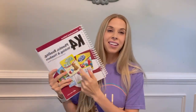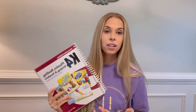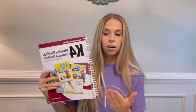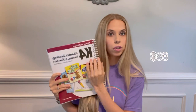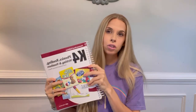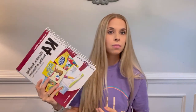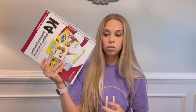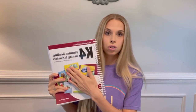You really only need the lesson planner. I wanted the extra stuff, so I got the extra stuff. The lesson planner manual by itself is $68.10, whether you get K4 or K5. But I wanted the extra things because I wanted to make sure I'm prepared. I've never done parent-led before, even though I've had this manual, and I wanted to be prepared. So I got the whole Essential K5 kit, and it was $177. It comes with this in it. You could just use this if you wanted to, plus the workbooks.